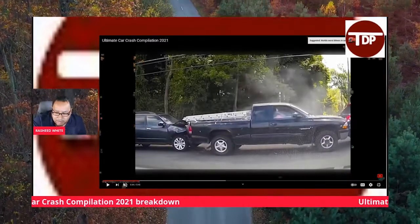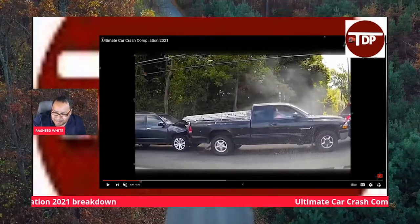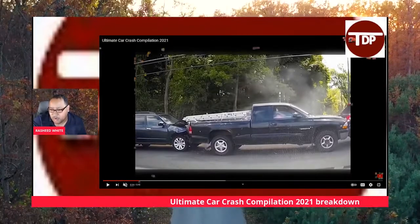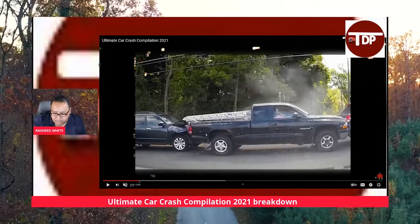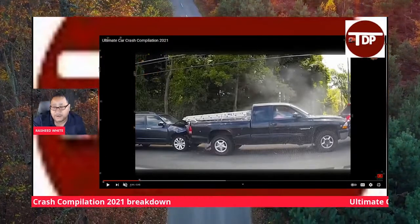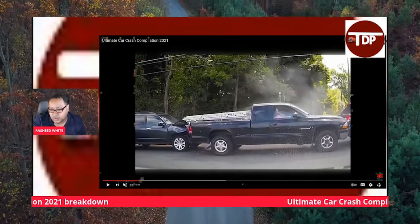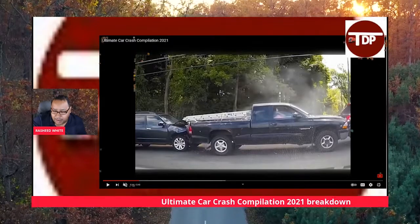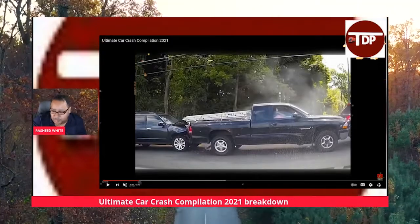Yeah, always be prepared to stop. Now, this person just randomly stopped. They could be lost, but always remember that people do stop unexpectedly, even when you think they're not going to stop. That's why you want to have a good following distance of at least 2 to 3 car lengths, so that you have time to stop and this doesn't actually happen to you.